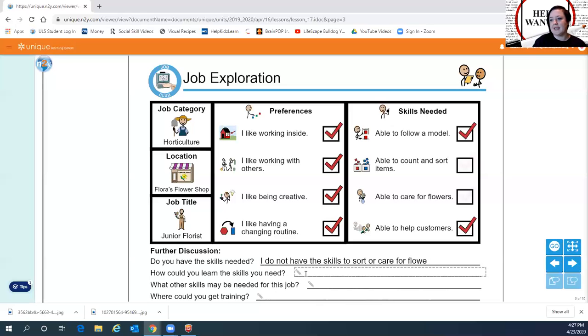How could I learn the skills I need? I could get a book on horticulture from the library. I could take a class, or maybe they do training at work. What other skills might be needed for this job? What else will I have to do if I work at a flower shop? Now, it sounds like I'm working on making flower arrangements, but what if a customer comes in and needs help paying for a purchase? So I might need to use a cash register.